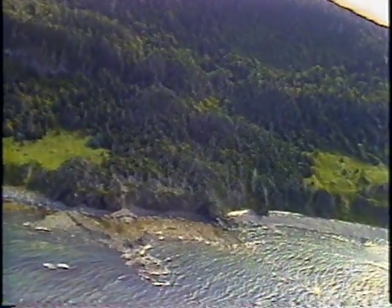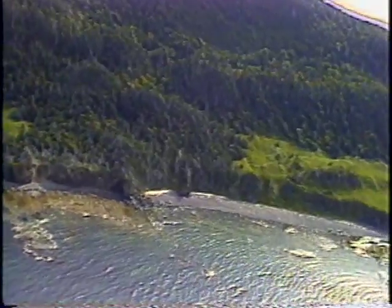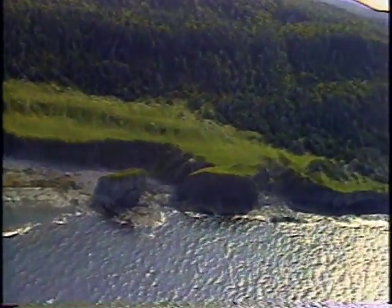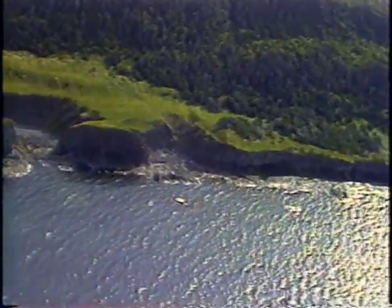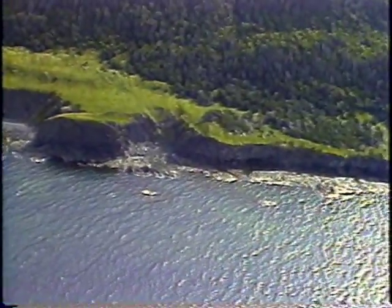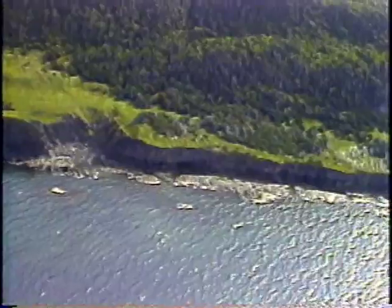Modern platform becoming almost continuous along here, discontinuous gravel beach behind. And it's backed by cliffs of variable height. Lovely stack there. There could be at least two terrace levels in the background at the left of the picture.